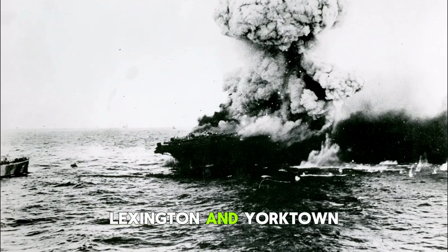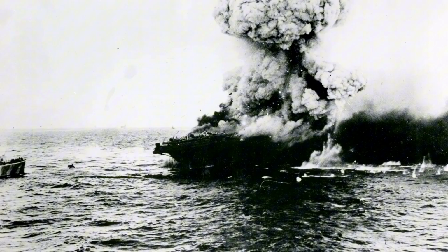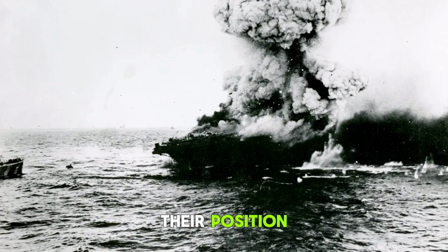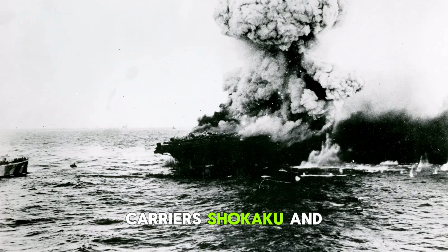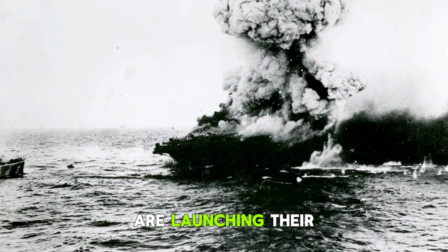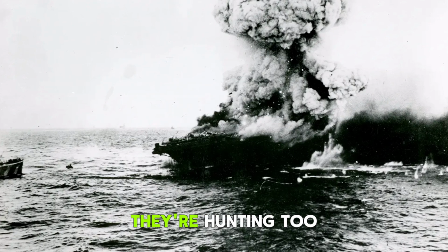Back on the Lexington and Yorktown, there's celebration. But the Americans have just revealed their position and committed their air groups. And somewhere to the north, the Japanese fleet carriers Shokaku and Zuikaku are launching their own strikes. They're hunting, too.